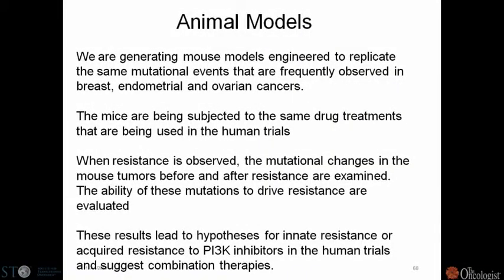In the meantime, we have a team of people in our dream team that are experts in designing genetically engineered mouse models for cancer. And we're also doing transplants of human cancers directly into the mouse, which is another way to interrogate, and particularly in ovarian cancer, this seems to be a good strategy to take.